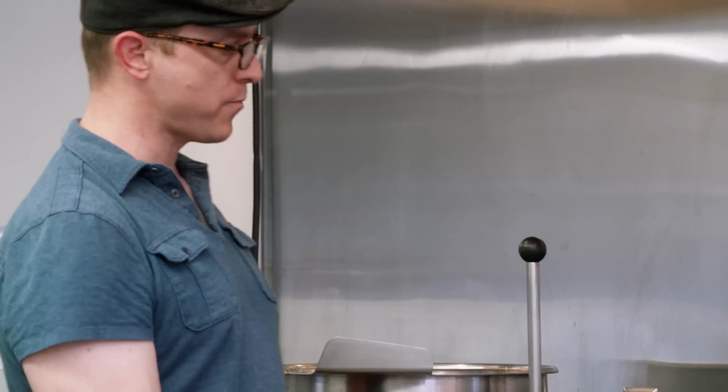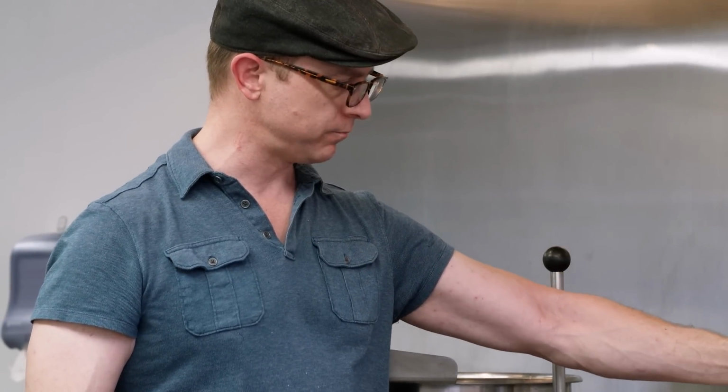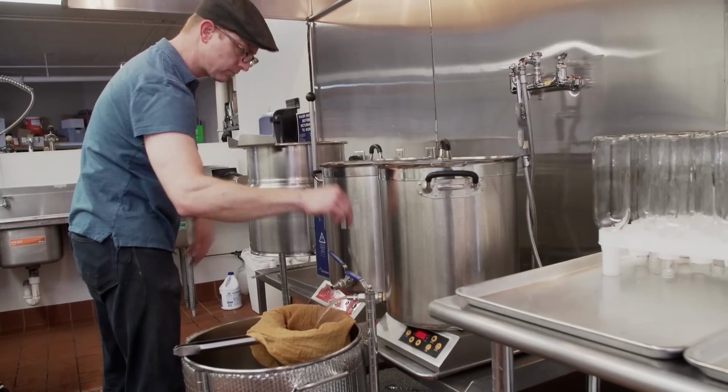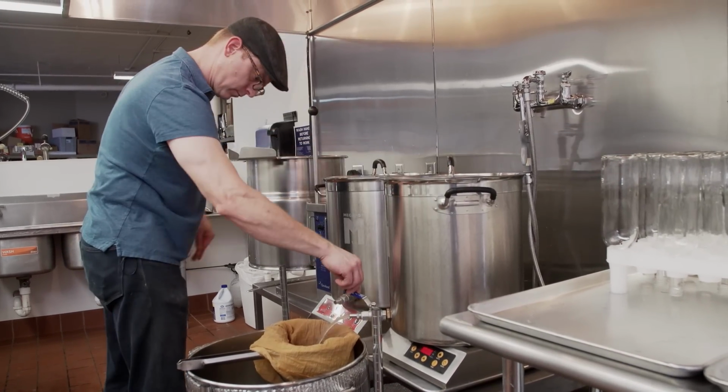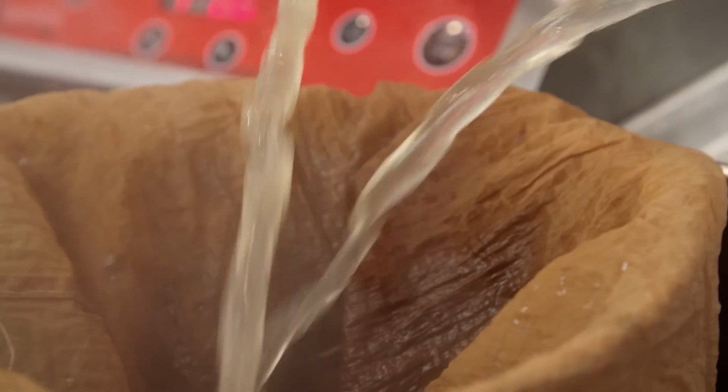And now we have it combined with our sugars in these kettles, and we're back up to boiling. We like everything super hot. And now we're gonna strain it one last time into our 20-gallon kettle and keep that as hot as long as we can while we fill our bottles.